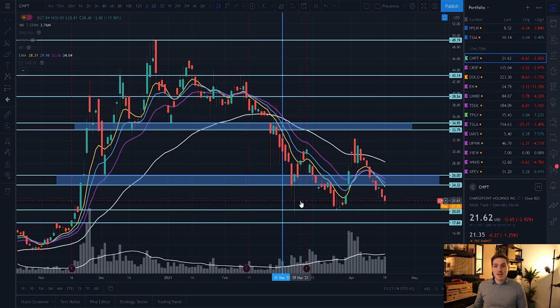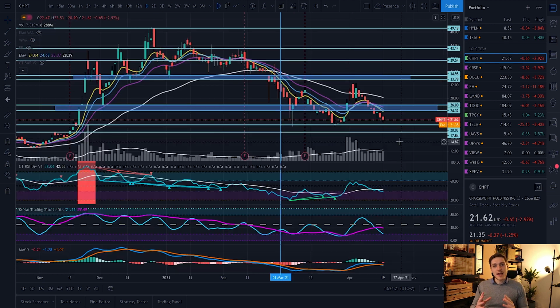So basically, that was the second reason why I looked at that wick, which got all the way to $19.50, and I thought that people were probably going to buy up ChargePoint stock before $19.50 was hit. And the third reason was bullish divergence on the RSI.